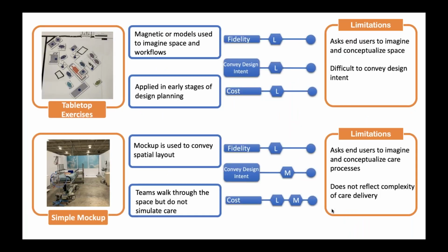What you'll see in typical exercises during design development might be tabletop exercises or simple mock-ups. So the first top picture is a picture of what they call paper doll exercises. And this is where models are used to imagine space and kind of imagine workflows. And this is applied really early in the stages of design planning. So the limitation is that this is very abstract, and it really asks end users to imagine what care and what space would look like. So its ability to convey design intent is pretty limited.